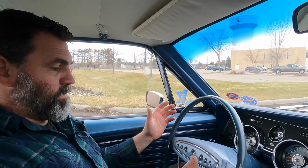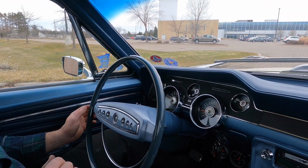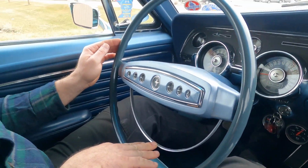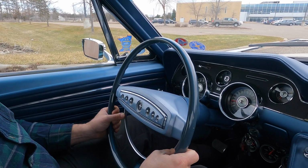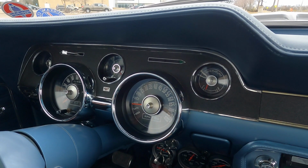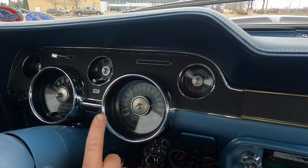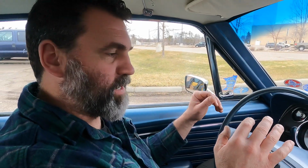This car does not have tilt steering. This car does not have power steering. If you want to hit the horn, it's got a horn lever. How cool is that? But you better remember, this car, because it's a GT, has a factory tachometer that even works. Most people, when they restore these cars, especially if they put aftermarket ignition systems, the tach doesn't work. That's a real thing of detail that works.